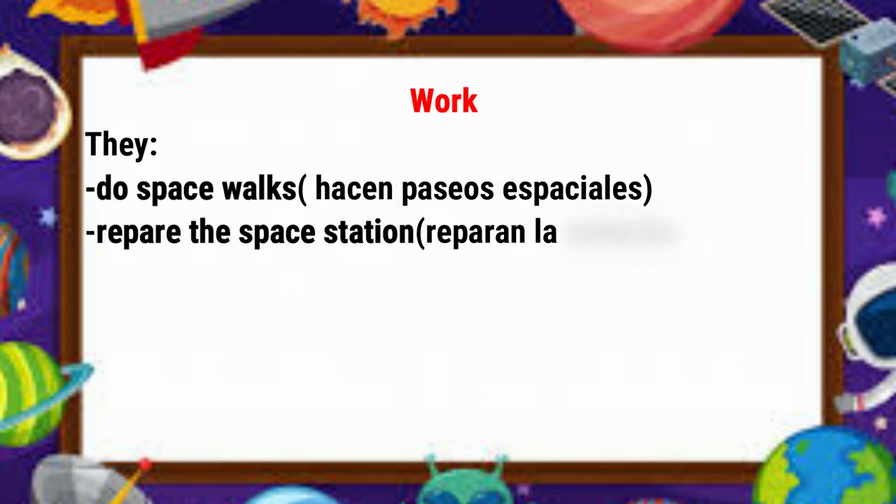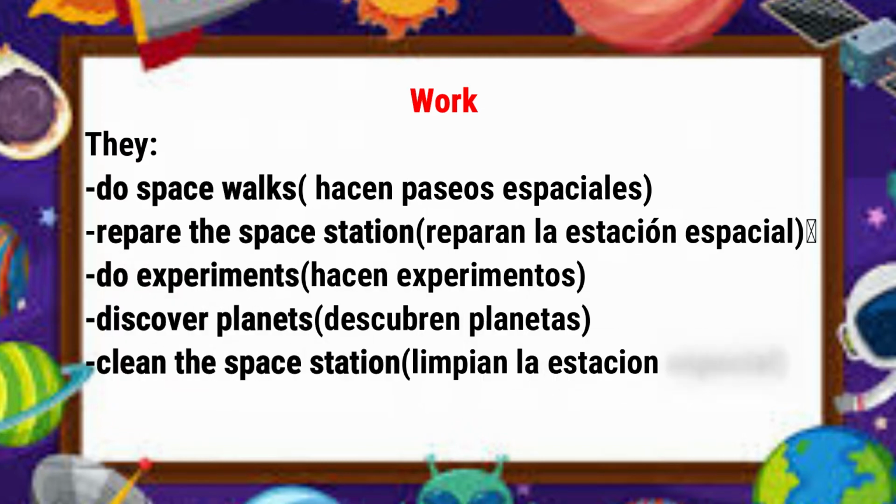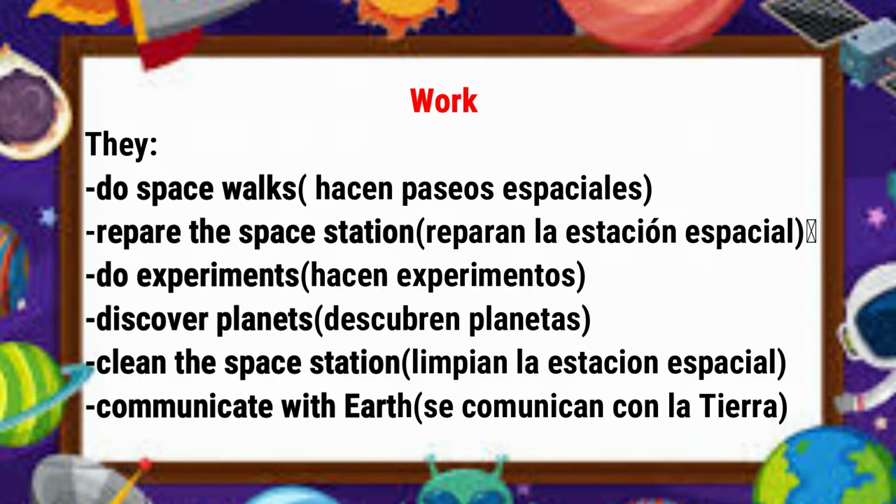Algo para tener en cuenta. No todas las actividades que aparecen en estas oraciones son las que realmente hace un astronauta. Así que presta mucha atención. As regards their work, they do space walks, repair the space station, do experiments, discover planets, clean the space station, and communicate with Earth.